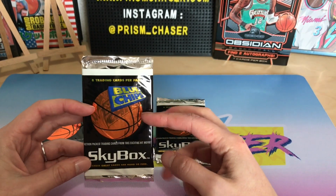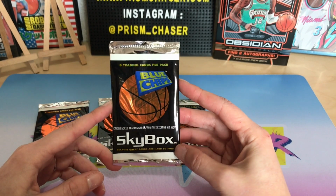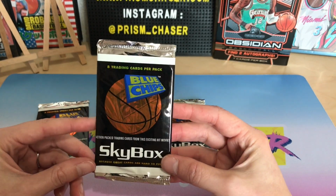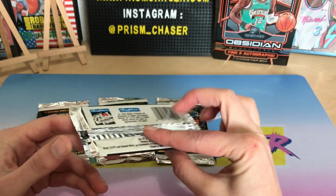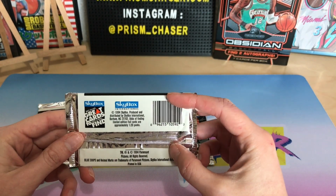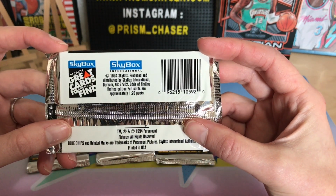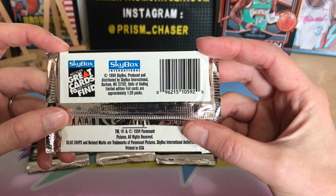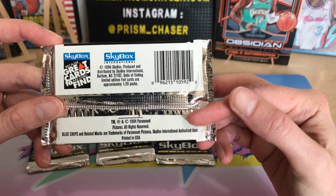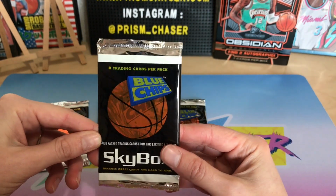But once I got the jumper, I saw these cards were on eBay. They're not going for very much money. So this is the Skybox Blue Chips trading cards from 1994 when the movie came out. Can have a look there. Odd to find, a limited edition foil card is approximately 1 in 20 packs. So I'm going to open these. They'll obviously show pictures and scenes from the film.